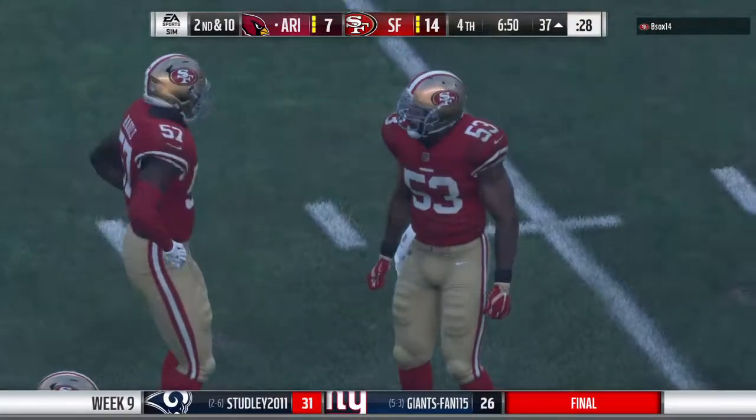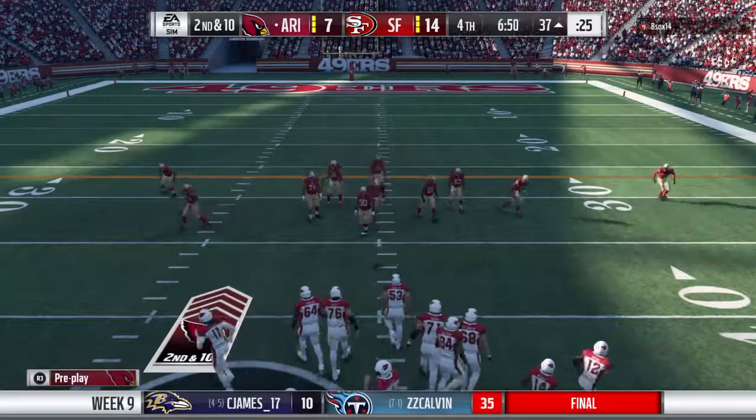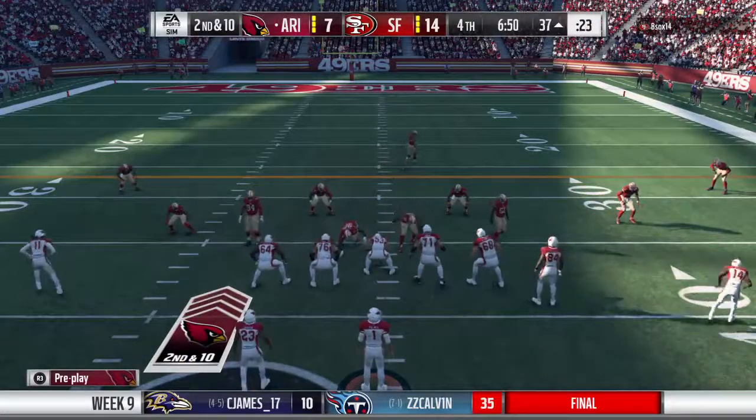Yeah, there's no doubt about it because at least you're there, knocking the ball away. Offense isn't possessing it, making plays downfield.